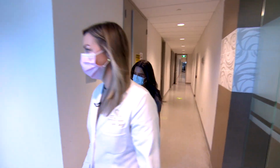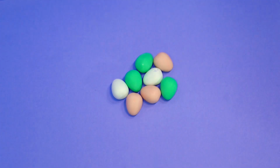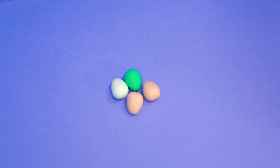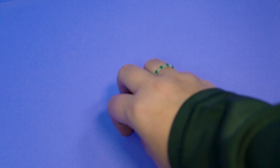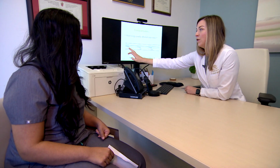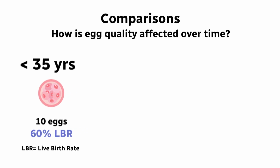Nothing's really guaranteed, right? The biggest challenge is we need young eggs, and a lot of them. In many cases, Dr. Talon says the older you get, the quality and quantity of eggs goes down too, making it more challenging to have a baby. Less than 35, you get 10 eggs. The projected live birth rate is 60%, so it's not a guarantee.